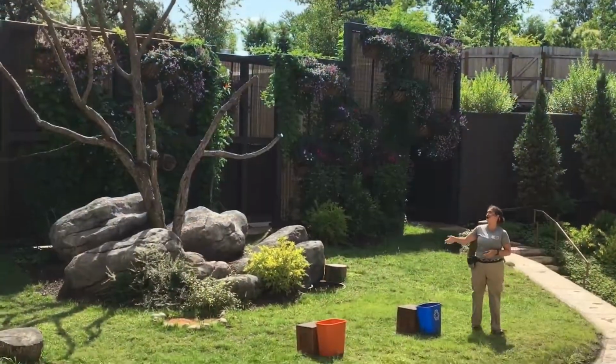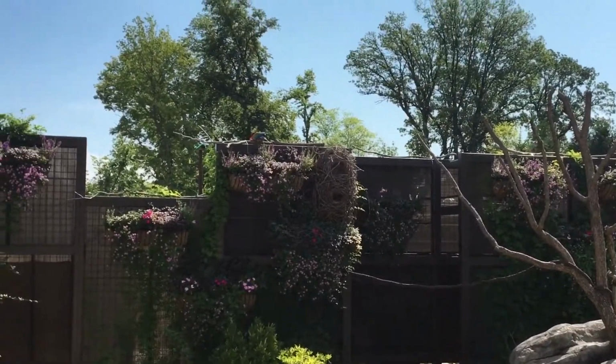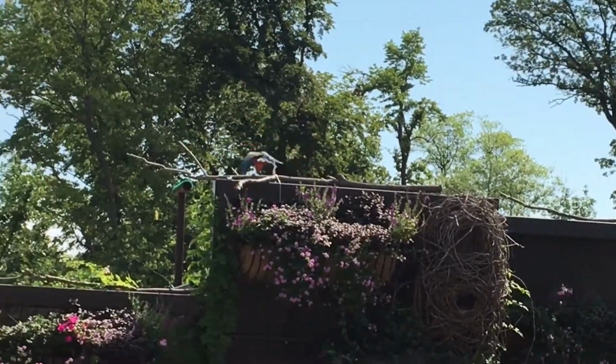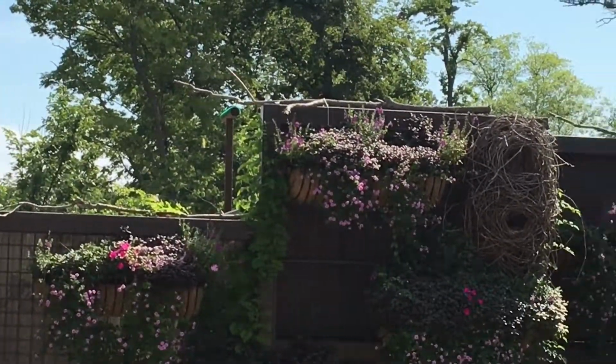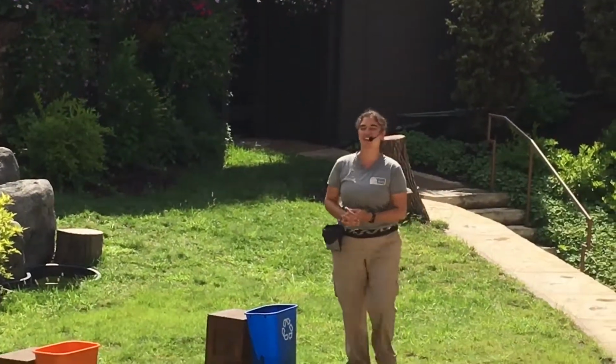Of our free-flying macaws that are coming out to join us, and they'll be taking off to help spread that message to everyone across the zoo. Because all of those actions that we take can make a big difference on their habitats as well. We want to make sure that they stay around for a long time, sharing the planet with us.